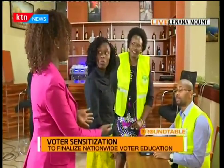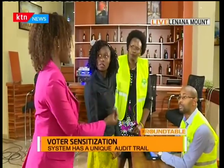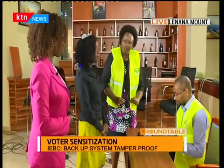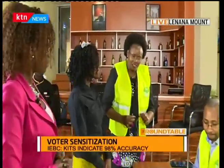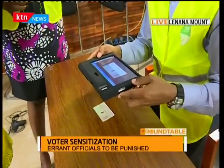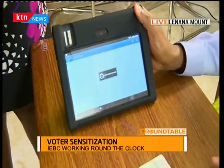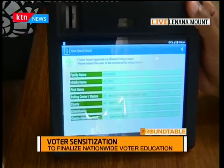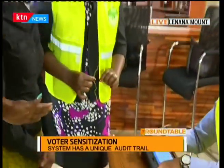Yes. So of course then I have a question at this point. In that event that this kit cannot identify her biometrically. Yes. Once this voter is not biometrically identified by the kit, we proceed to the second step of identification by scanning the ID, scanning the backside of the ID using the biometric KIMS kit. The details pop out. All right. So this voter has been successfully identified. Okay, so that's the first step. That is the first step.